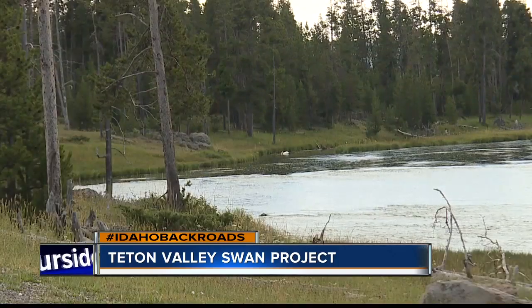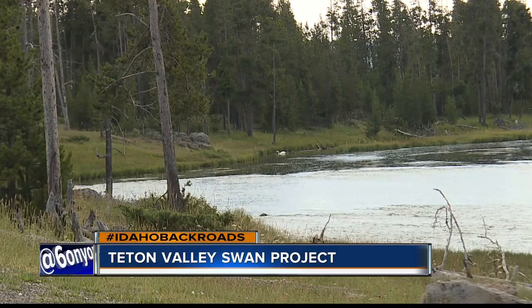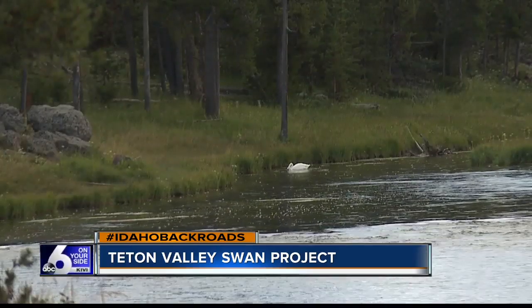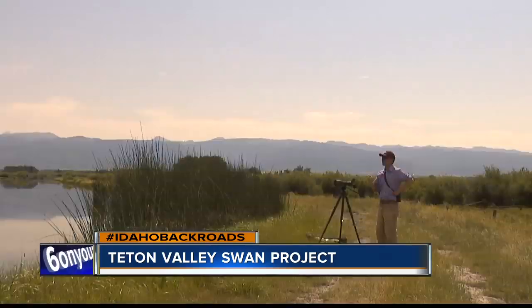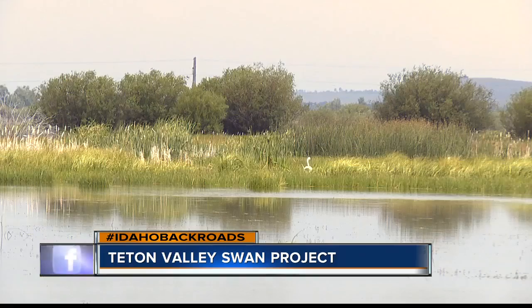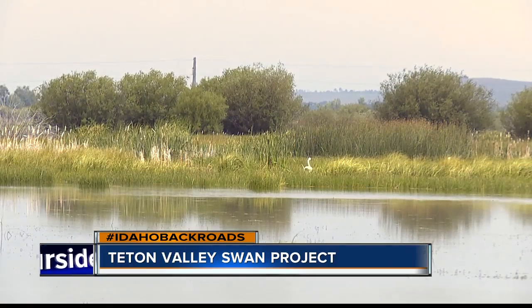Now, nearly 90 years later, Della Sola says there are still only 100 nesting pairs in the region, including 20 in Idaho. It's no wonder spotting one is a rarity. Actually, see one that's poking its head up right over there. It looks like just a little white beacon throughout the sedges, not standing up any taller than the sedges.